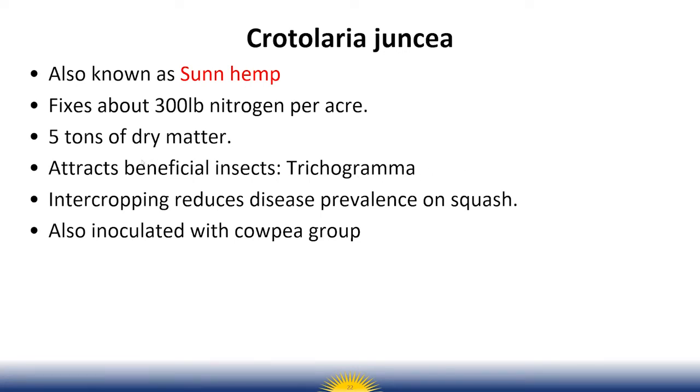Now, sun hemp also attracts beneficial insects, especially trichogramma. And trichogramma is an egg parasite of moths. So when moths lay their eggs, a trichogramma wasp comes along and lays its egg inside that egg and kills a little developing pest in the field.